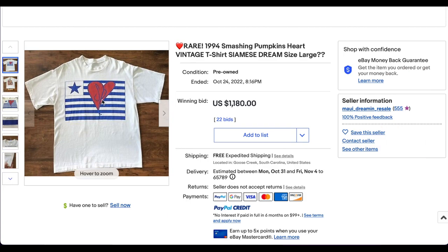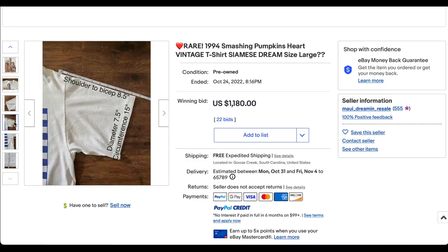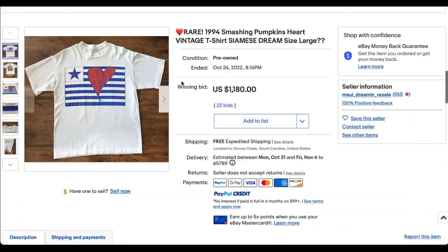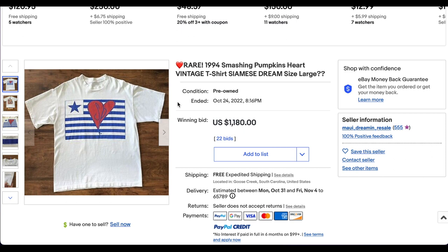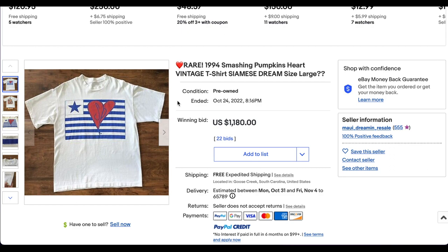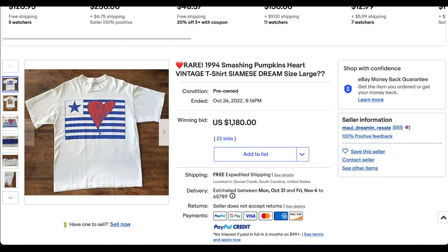It looks like it's in pretty clean condition. What did it say its size was? The measurement's just over 21 inches pit to pit, which is pretty good. Probably a size large, probably about right, maybe shrunk a little bit, but super great t-shirt here. Love it. This one sold for $1,180 with 22 bids as well. Definitely plenty of healthy demand for this t-shirt. I would love to have this in my own personal collection.